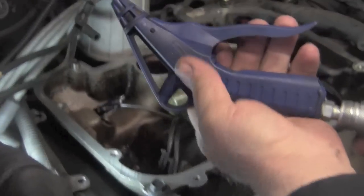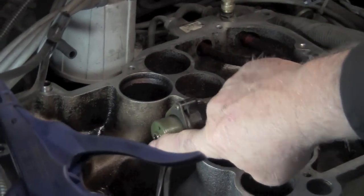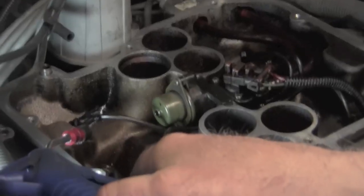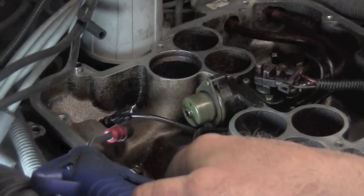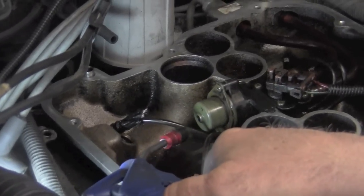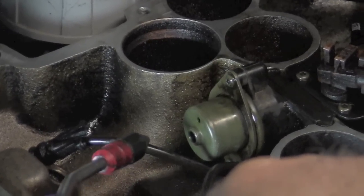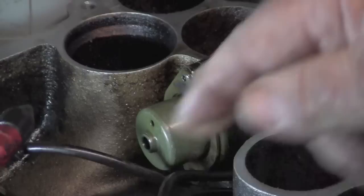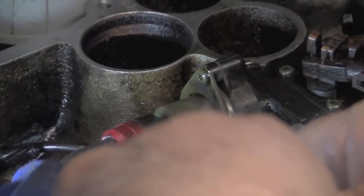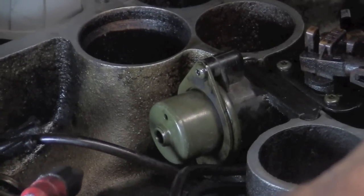If you just get an air gun, now if you notice on the fuel pressure regulator, there is a hole right there. If you take your air gun, don't get it real close, but just blow some air in there. Now one precaution here, there is a diaphragm in here, so don't put your gun right up against that hole and blow it. Keep your gun back a few inches and then you can blow it this way.